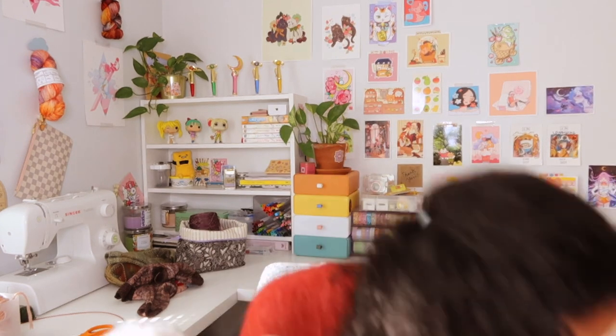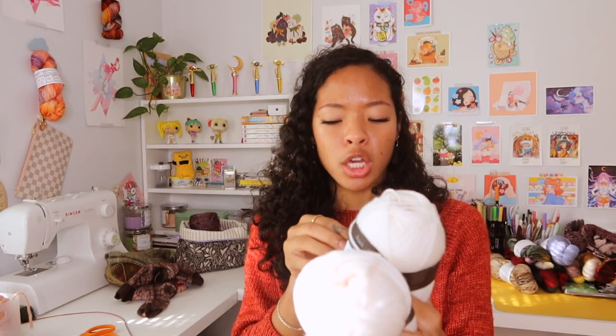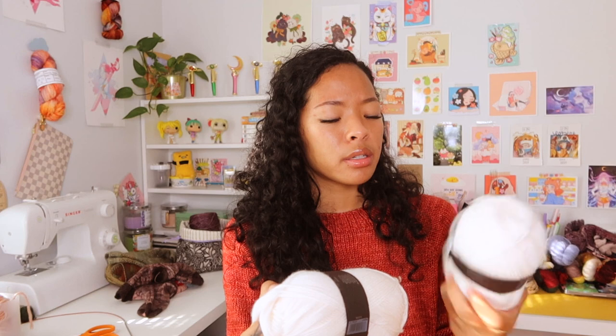the color that I'm using for the main part, all the body parts, which is the Rowan Pure Wool Superwash in the color Ivory. It's very white, much whiter than the natural color being used for the other part. I actually really like this yarn. I didn't think I would. It's very comfy. Not gonna lie, I wouldn't mind an entire sweater knit out of this. So it's cool to be working with it for the first time. Rowan's got really good yarn. It's kind of expensive though, $14 for 100 grams. Ah, that's not bad.